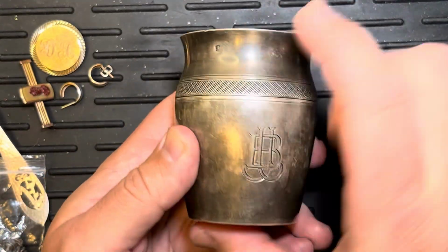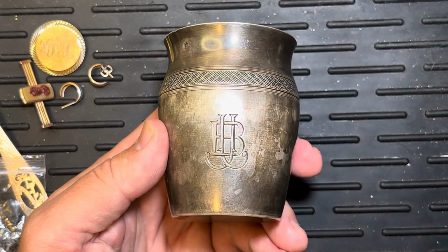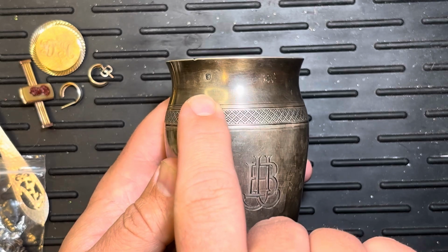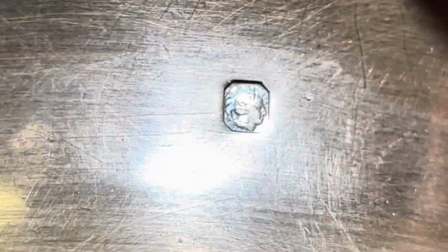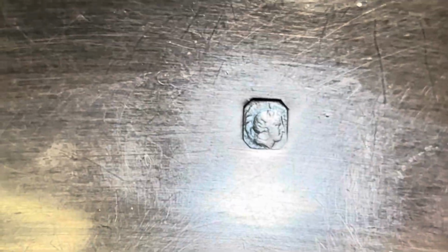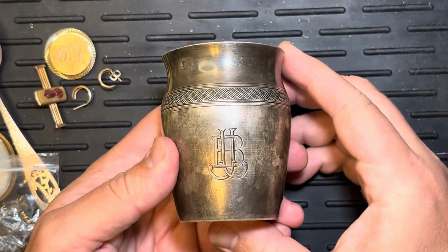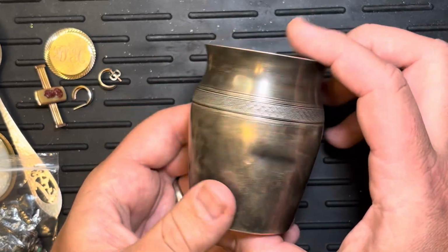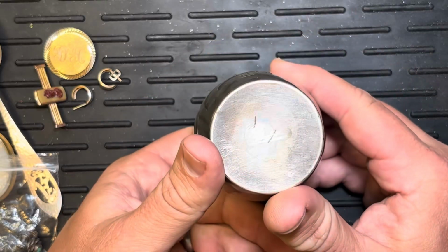And when I figure out that mark, I'll know what variety it is. And I did figure out the mark. It's actually a mark I should have known, but I just didn't have any experience with. It's French. And the figure on it is Minerva. And the shape of the stamp, where it's a square with those edges cut out, whatever shape that is, it's been a while since I learned my shapes, that indicates that this is a piece of 950 silver from France. So it's 95% silver, as opposed to sterling, which is 92.5% silver. So I thought that was pretty dang cool.